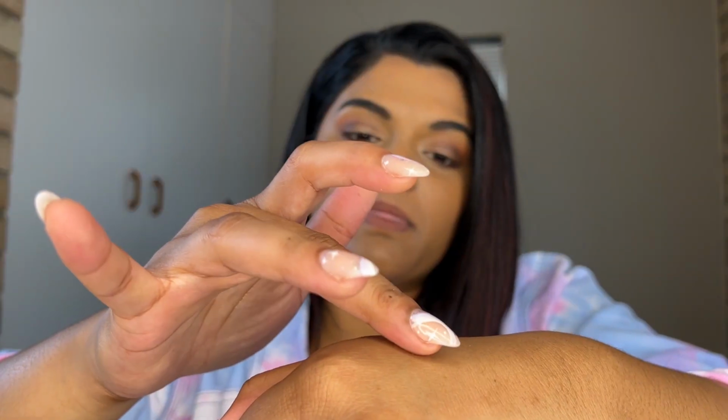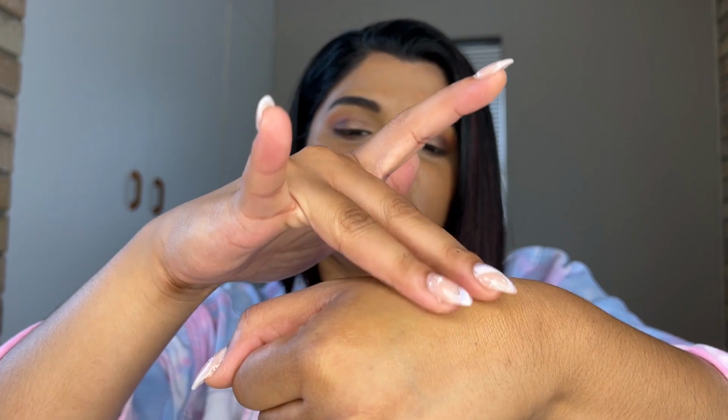Let's see what this consistency is. It's looking thick. Oh wow, thick products like this are great for dry skin. Yeah, it doesn't really have a scent, just a very light citrus smell. I almost couldn't smell the citrus. So if you do have sensitive skin and you don't like fragrances, then you could enjoy this.